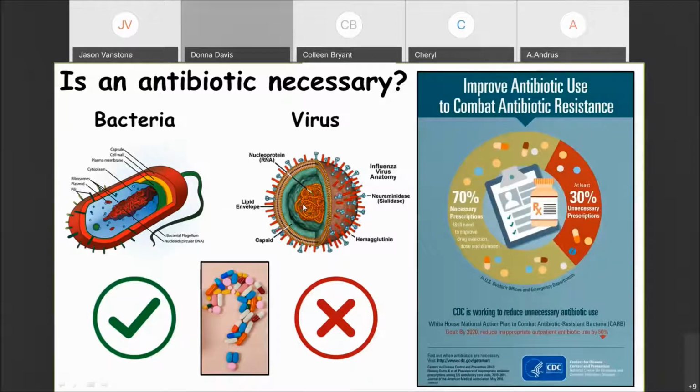And so, again, another study from the CDC in the United States, we know that this is not appropriate. We should not be treating viral illnesses with antibiotics. And yet, from their study, at least 30% of their outpatient prescriptions were unnecessary. So at least 30%, that was their low-end estimate, and it could be as high as 50%.